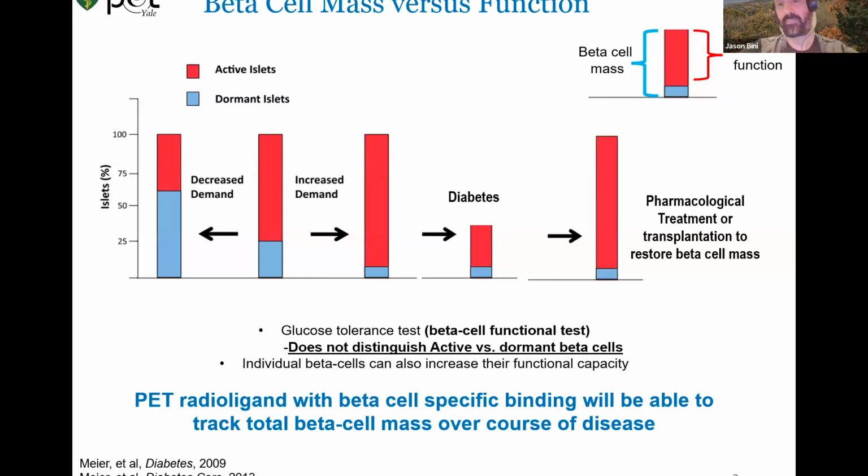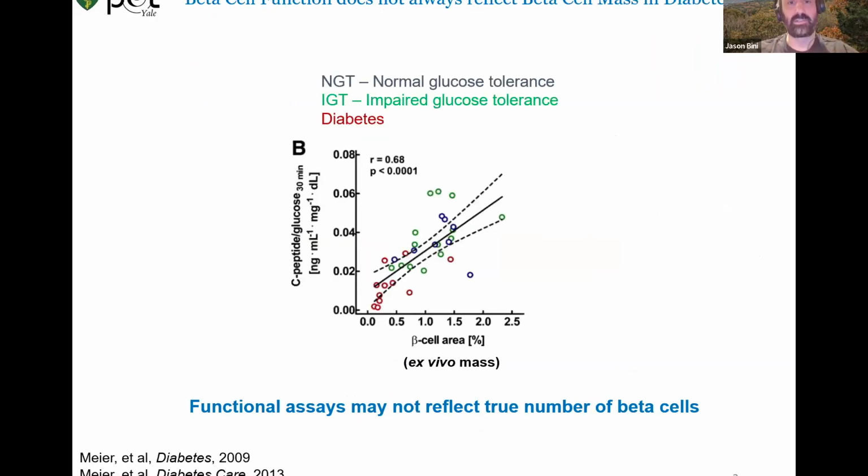And eventually, if these imaging devices are useful, we may be able to actually measure pharmacological treatments or transplantation of the beta cell mass in the future. But right now, we really want to focus on understanding that first year within diagnosis.